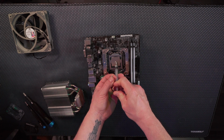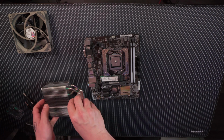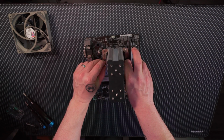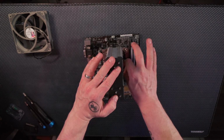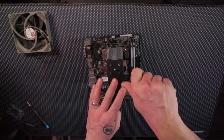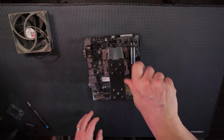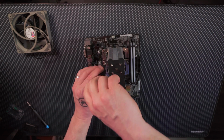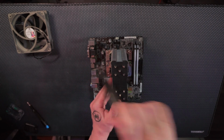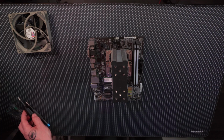Ooh, this has gone a bit gloopy. Oh, that's fine, that's okay. It's about the size of a pea, and then we can pop this on top. You'll find that it's okay just to screw down with your fingers to start with, just to get it started. Then you can get your screwdriver in and screw that all the way down. There we go, making sure that we do it on both sides. Just like that, making sure it's nice and tight. Otherwise you'll end up with an air gap, and then you'll end up with an overheating CPU.